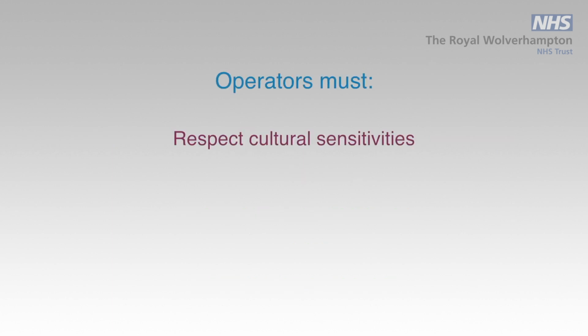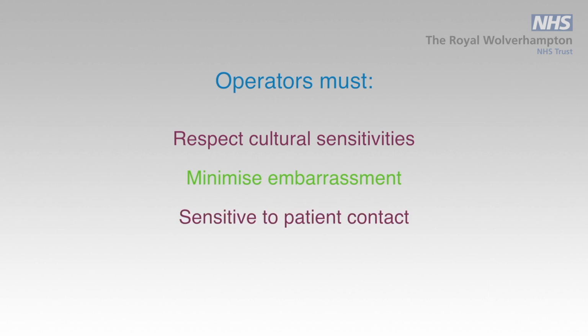Operators should make every effort to respect the cultural sensitivities of the patient and to try and minimise embarrassment. Many patients will feel uncomfortable being touched on their upper torso. Operators must be sensitive to this and act in a sympathetic, caring and compassionate manner.